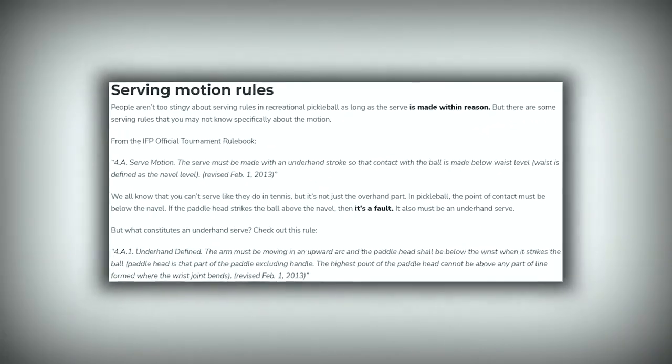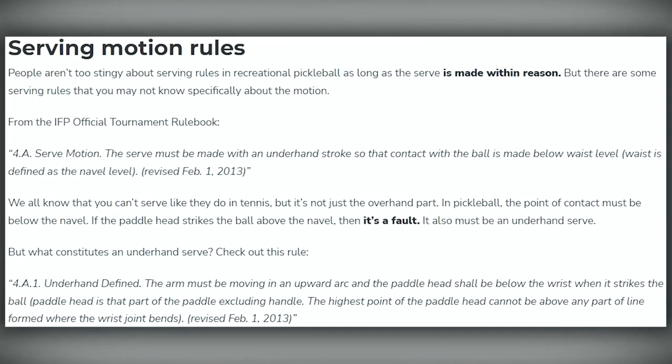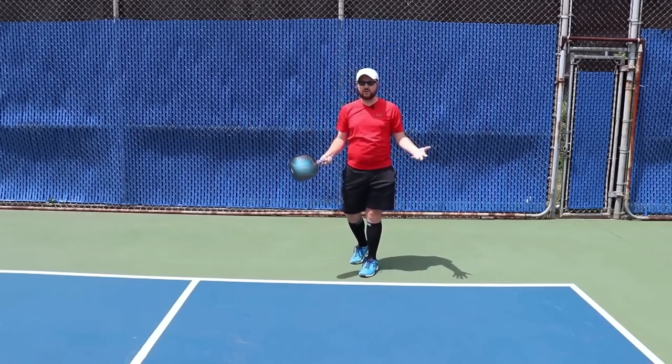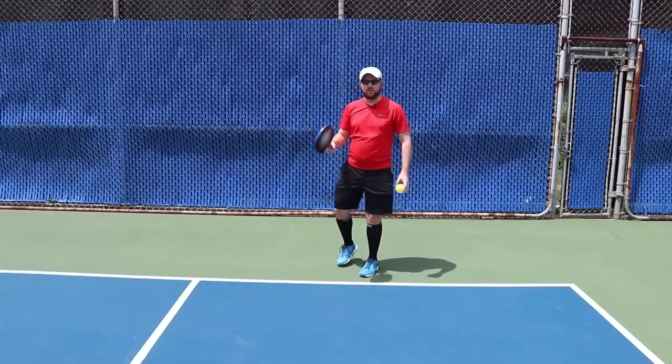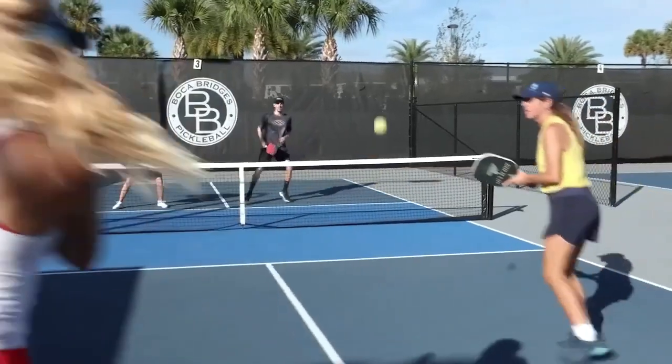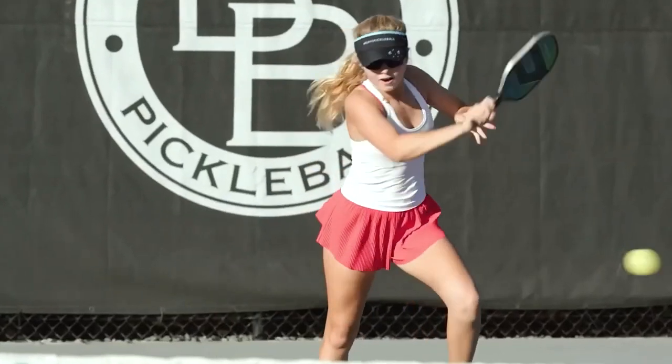Well, observe rule 4.A.1. Underhand defined: when striking the ball, the arm must be moving in an upward arc and the paddle head must be below the wrist. Paddle head is the portion of the paddle minus the handle. Revised on February 1st, 2013: the highest point of the paddle head cannot exceed any portion of the line produced when the wrist joint bends. This is a rule which defines an underhand serve in its entirety.